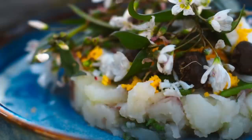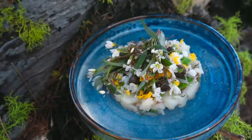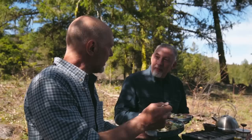However, the potatoes are overtaking the spring beauty. So for me, I would have wanted there to be maybe even equal portioning of the spring beauty to the potatoes to really feel like I'm eating mostly spring beauty.